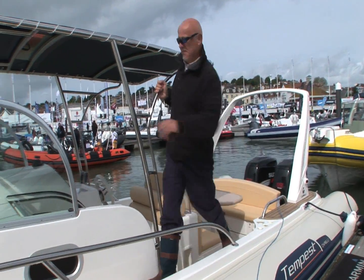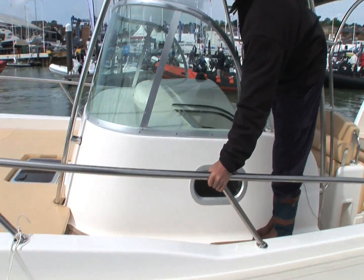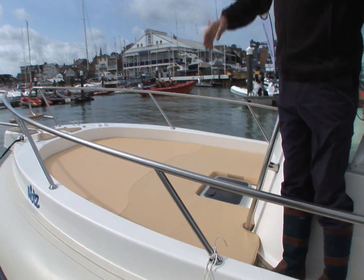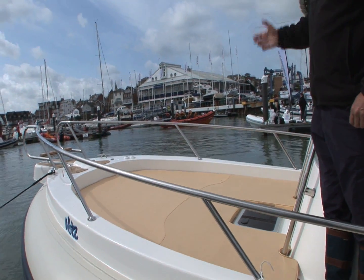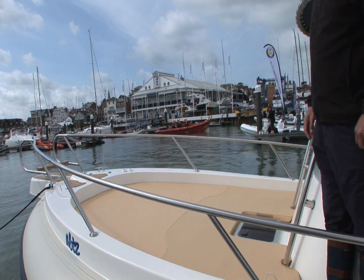Forward here you've got guardrails, and you can actually hang on to this all the way forward. And you've got this massive sunbed area here, which really is great for the Mediterranean. And for socialising, you could probably have 4 or 5 people up here. There's so much space for them.